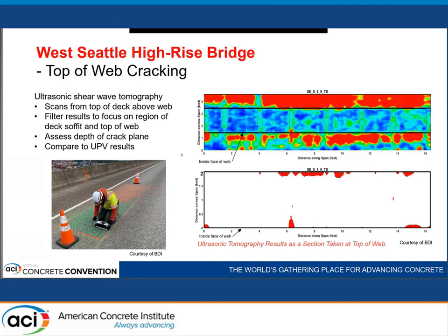And then the interpretation of that information gives a three-dimensional representation, but then you can filter that. And so this is a plan view of the filtered data looking at just a specific depth range from the top surface of the deck that would correlate with the top of web interface. And then the black lines here actually show the outline or the boundaries of the web framing below. And so then this cutout below shows where indications actually permeate into the area that would be the web, whereas these large red areas would actually be believed to be the soffit, you know, the overhang of the box.